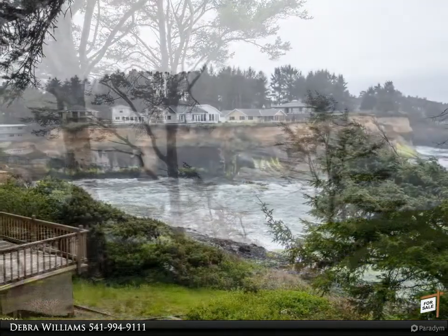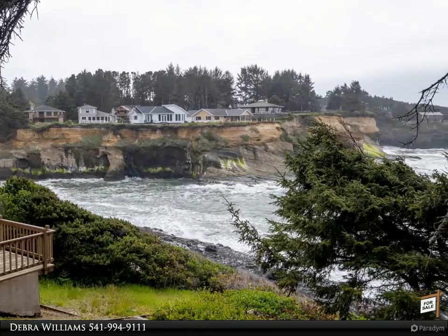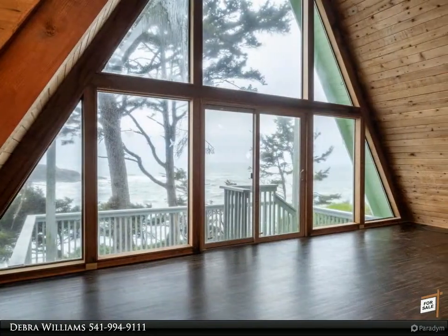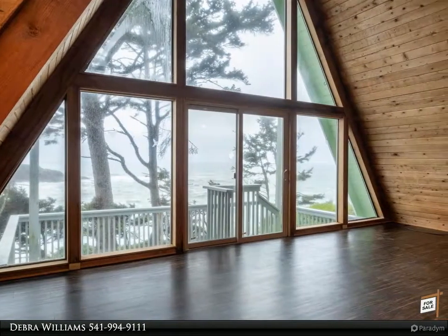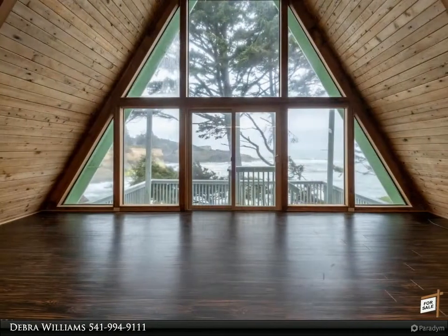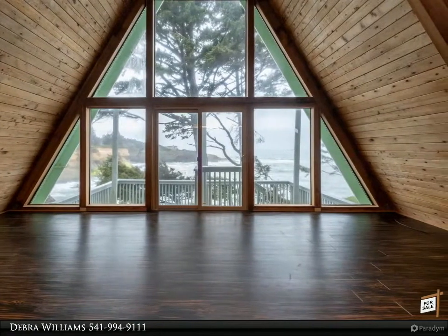What an amazing canvas! Upstairs is a large loft that could be a bedroom, but lacks a closet. On the main floor is a bedroom and bath tucked behind the living room and kitchen. Newer vinyl plank flooring throughout the home and exterior paint. This one won't last. There's a detached oversized single-car garage too.